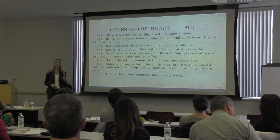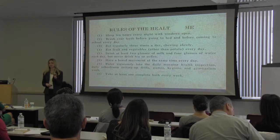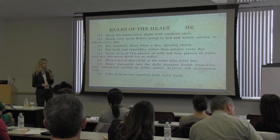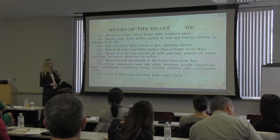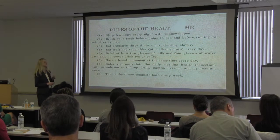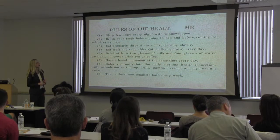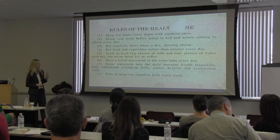I think that's interesting. Fruits and vegetables other than potatoes, which by far eclipses every other vegetable. This is the number one vegetable kids consume, mostly in the fried form. So this is good advice too. Not that potatoes are bad. In their whole form, they're packed with nutrients, but we should be getting other fruits and vegetables in the diet. 2 glasses of milk and 4 glasses of water a day.